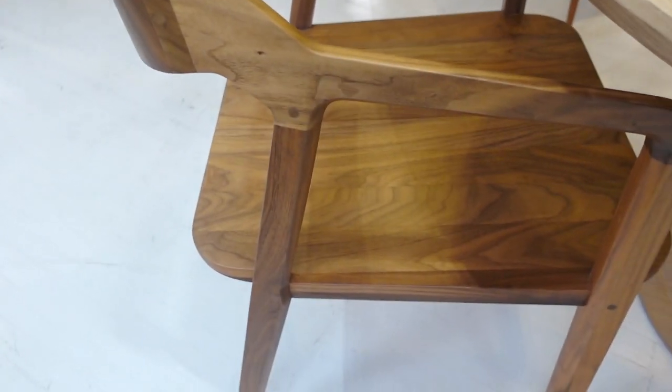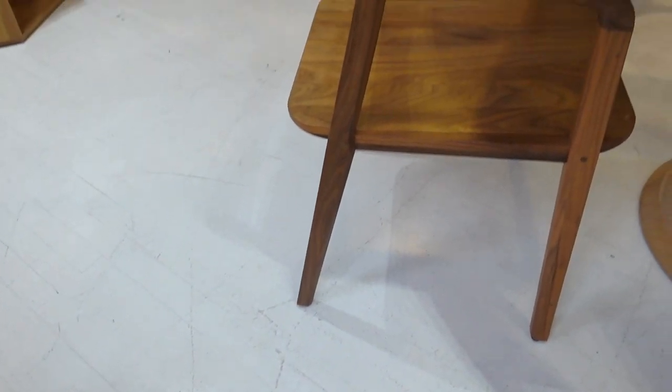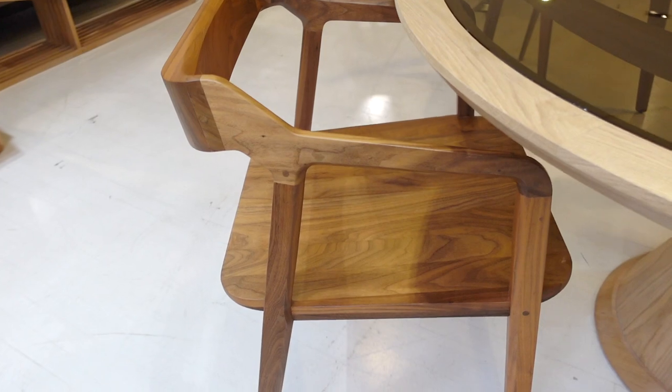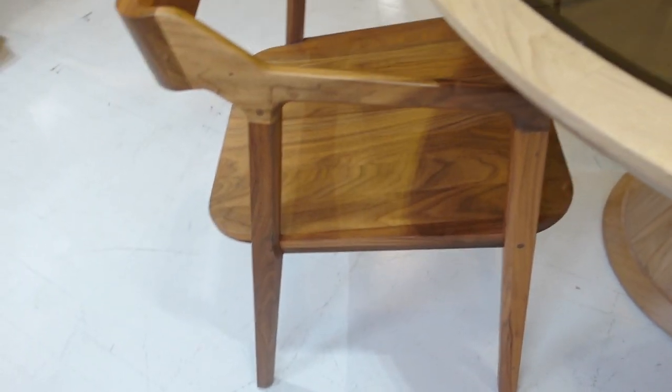What do you think of this gorgeous walnut beauty of a chair, guys? It's so stunning. Doesn't look very comfortable, but it is so bloody beautiful.